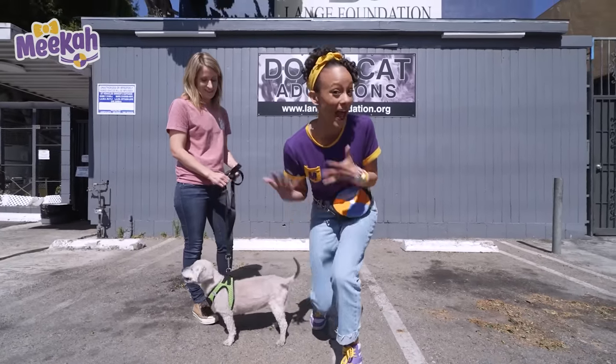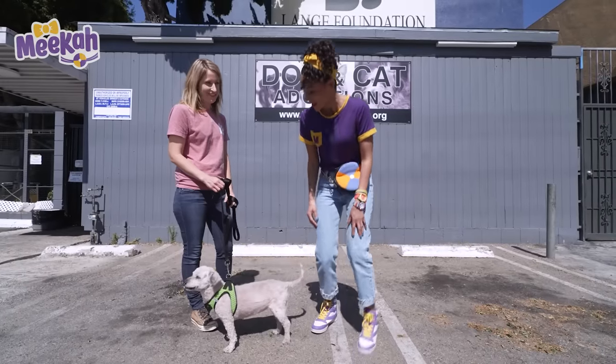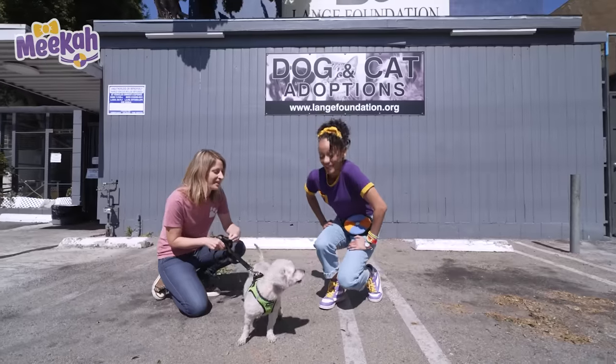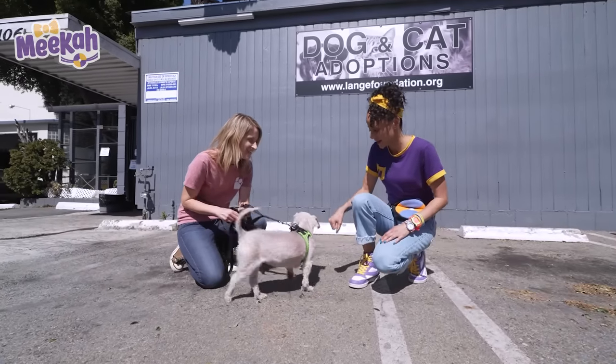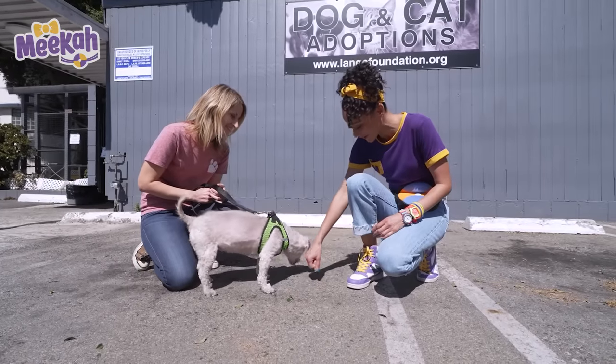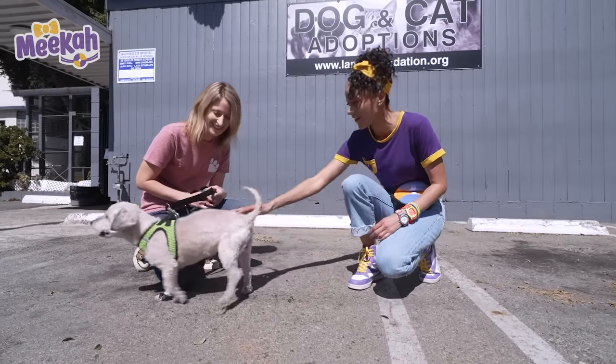It's always important to ask before you pet an animal. Could I pet Willow? Yes, you can. Okay. So just crouch down so you're on her level and put your fist out so she can smell you. Willow, Willow. What do you think? Aww.